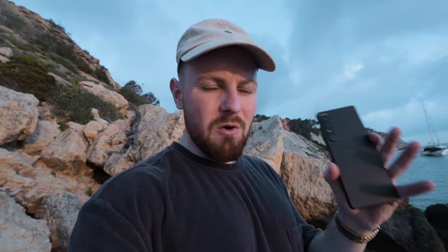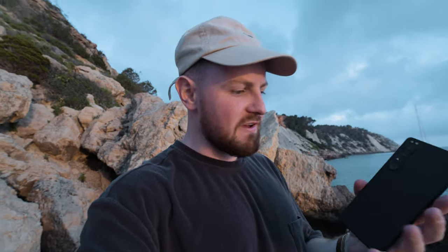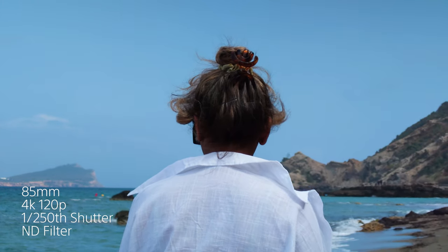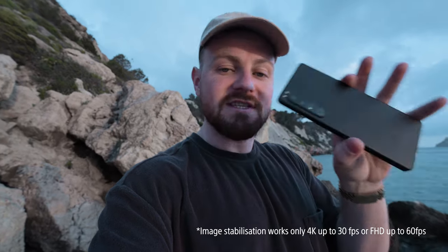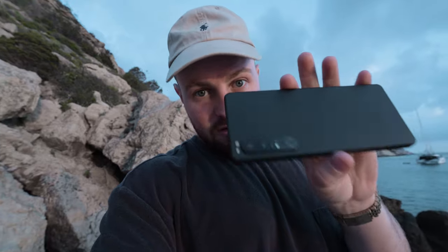One thing that does actually annoy me a little bit is that 85 mil, when you're shooting handheld, it doesn't stabilize well. Obviously, 85 mil is a very, very tight focal length. Any handheld movement isn't going to be great at the best of times on any camera. But we do get some interesting movement with the image stabilization. We obviously have image stabilization on all of these lenses, electronically and optically on the 85 mil.